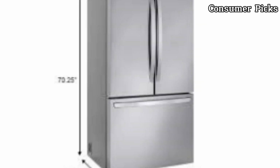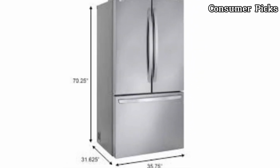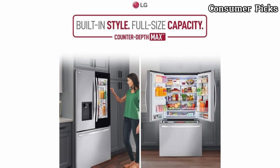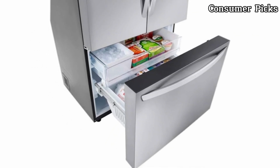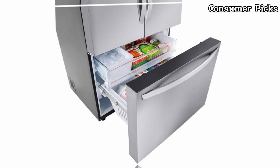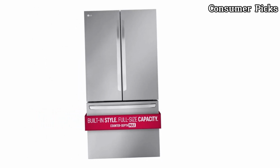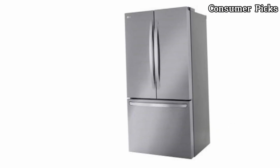The smart cooling system uses multiple cooling vents to ensure that air is evenly distributed throughout the refrigerator, preventing hot spots and keeping your food fresher for longer. Additionally, the fridge is equipped with a linear compressor that operates quietly and efficiently, helping to save energy and reduce your utility bills.